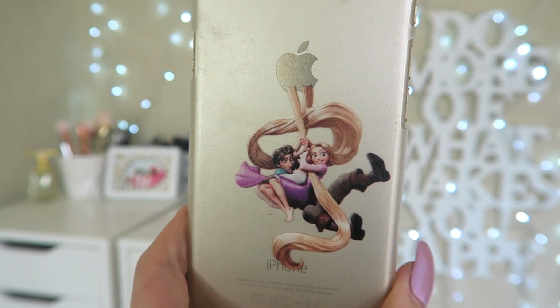So if you're one of those people where that's going to annoy you, don't get this case, but I didn't really care for $2. I loved it. If you don't love Rapunzel, they had heaps of other ones. I'll try to find the seller. Like I said, I got this ages ago, but they should have similar ones still on there. And they had like Minion ones, Winnie the Pooh, heaps of different Disney movies.